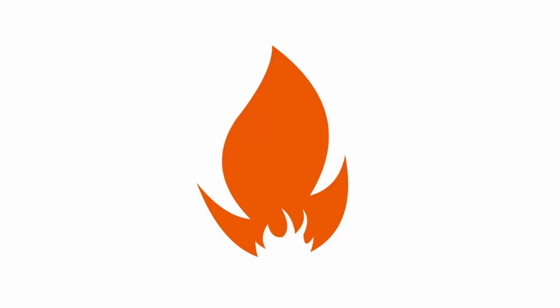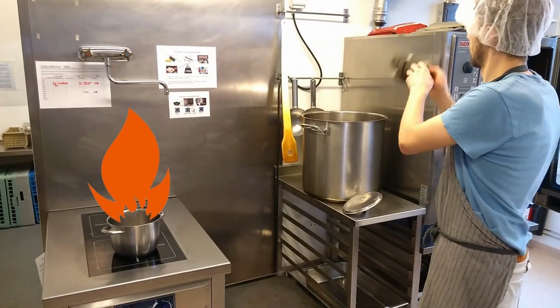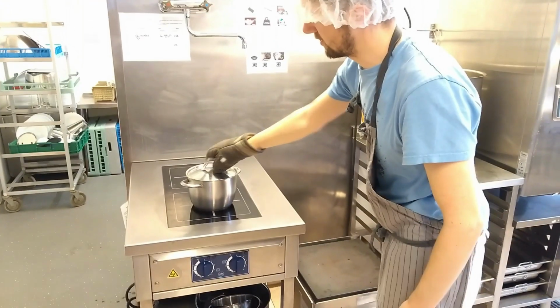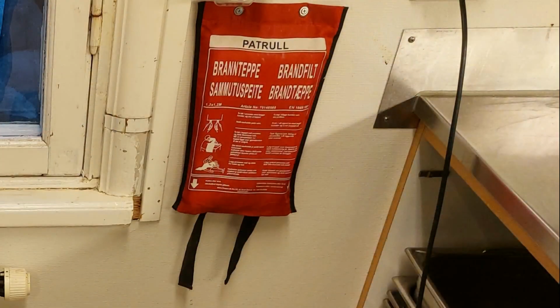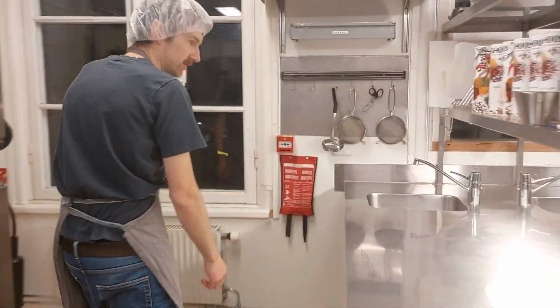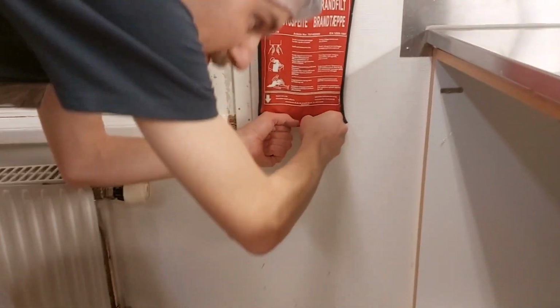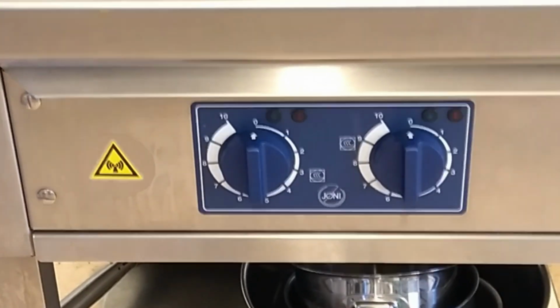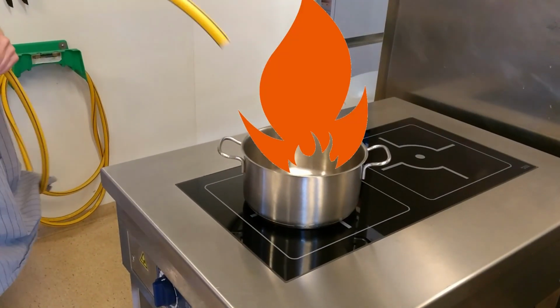If, however, a fire breaks out, it's important to handle it correctly and to avoid spreading the fire and causing more damage. If a pot of food ignites, put on a mitten and carefully cover the pot with a lid to choke the fire. Alternatively, use a fire blanket, which can be found on the wall next to the big paper roll or on the wall next to the window. The fire blanket is taken out from its cover by pulling the strap. Then turn the stove off. Never ever use water to extinguish the fire.